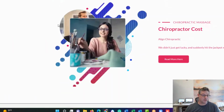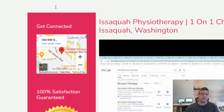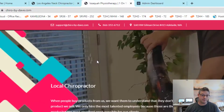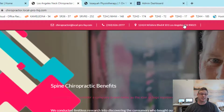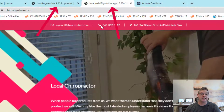Now, if you scroll down, this address box is updated, right? Different than it was before. See that? That is true. What else? The phone number is mine. The address, city, state, and zip are mine. And you can tell because when you compare, this one was back in Los Angeles, California with a 310 area code. This one's not. It's an 866 and it's here on Gilman Drive.